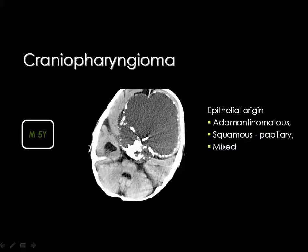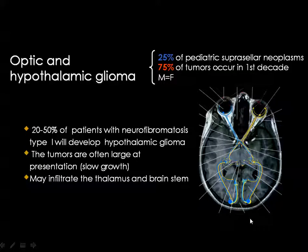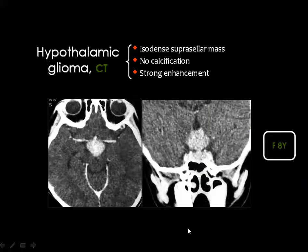Then this is a lesion which is predominantly located here in the midline above the sella with a cystic component and a large calcified component, diagnostic of the craniopharyngioma. Then neurofibromatosis type 1 is a collection of lesions which can affect the visual pathways. And you know that the visual pathways start from the optic nerve, then the optic chiasm, then the optic tract, then the visual radiations in the occipital area. And if you see lesions along this course, then you think of neurofibromatosis type 1, regardless of whether the lesions are gliomas or hamartomas. I will discuss neurofibromatosis just now, but whenever you see a lesion in the suprasellar area and in the pediatric age group, then you think of a craniopharyngioma.